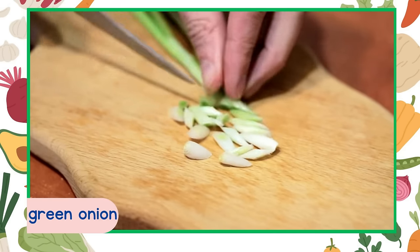This is a... Do you know, kids? This is a pea. What color is the pea? Green. This is a green pea.